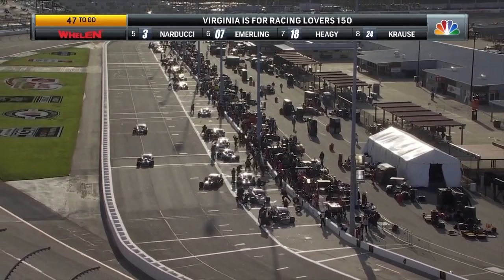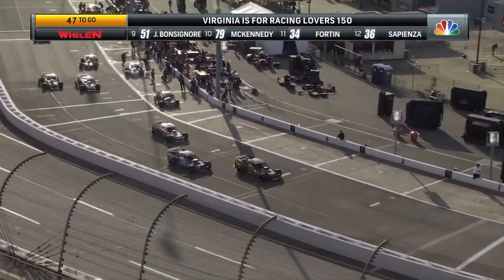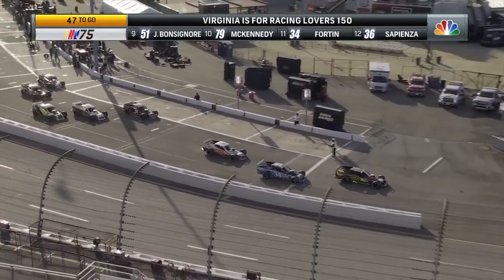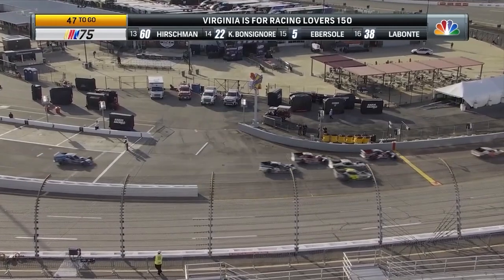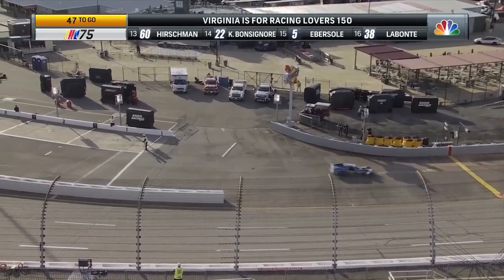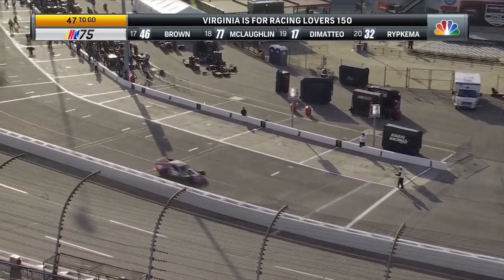And who's going to make it out first, Joe? And one of the cars is going to win the race off pit road. It's going to be the 58 car of Eric Goodale. He gets off pit road first. Very efficient pit stop for him. And he will now be at the head of the class here in Richmond.